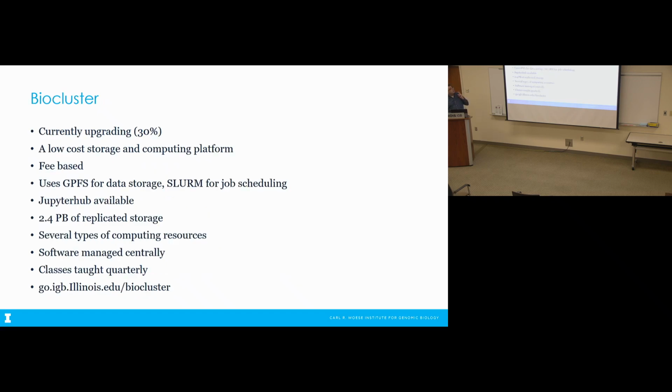I mentioned Biocluster. We're currently moving from Biocluster 2 to Biocluster 3. We're about 30% of the way through this. It's going much slower than what I would like, but we're moving at least a couple of labs a week.